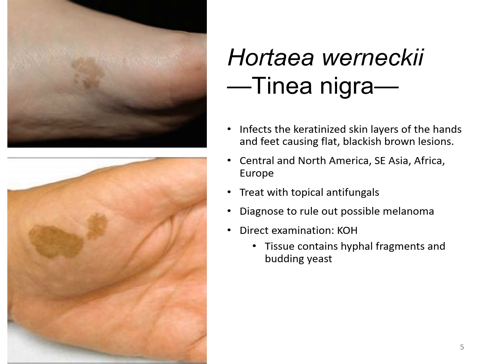It is diagnosed mainly to rule out the possibility of melanoma, because you can see that these lesions look sort of suspicious, like a melanoma-type spot. They are typically examined with KOH, and the tissue fragments or skin scrapings are looked at for any hyphae fragments or budding yeast.